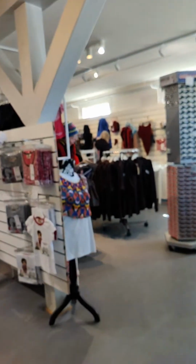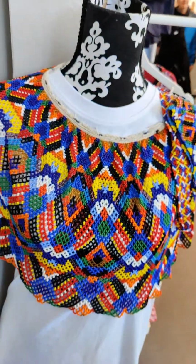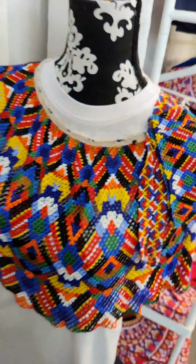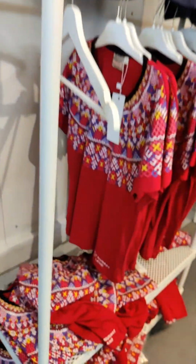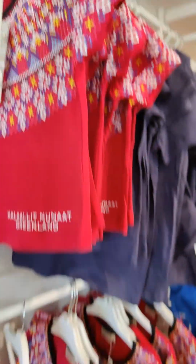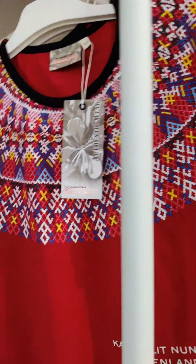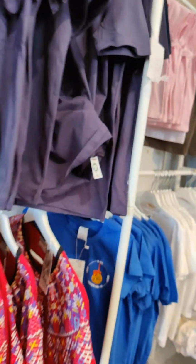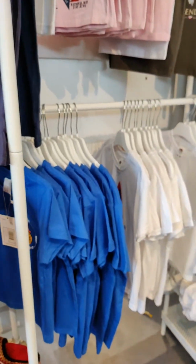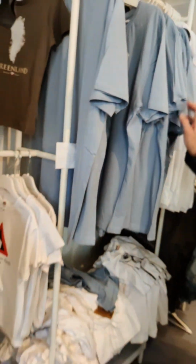So I'm going to walk over here. Hi, I'm going to be outside. Greenlandic shawl coat along with the cuffs. And then, like I said, we have these knockoffs. I wouldn't mind buying some of these for my granddaughters. Yeah, the seal is very adorable. So we have all kinds of t-shirts.